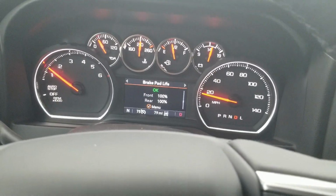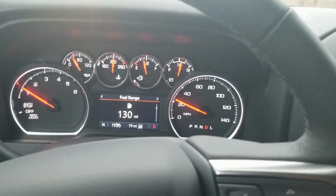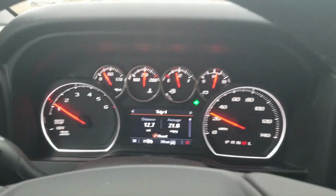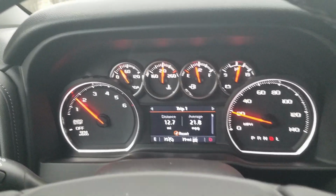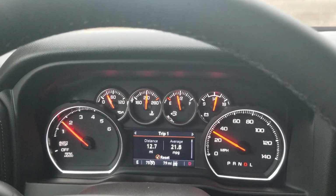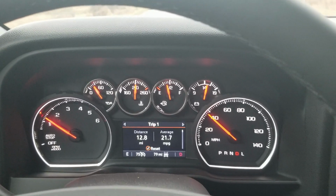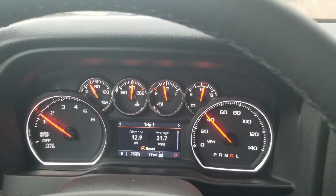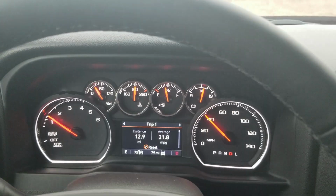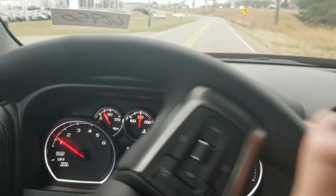Let's see what it shows. So 21.8 over 12.7 miles. That was me driving it pretty much like most people would. I got on it that one time, but I used the cruise. And considering the amount of wind we had, and the truck was not 100% warmed up when I began, you got to think that's going to hurt it just a little bit. I think 22 MPG on this run is pretty dang good.